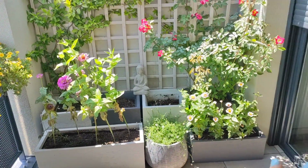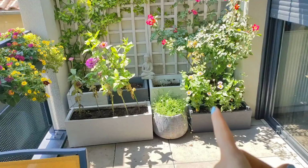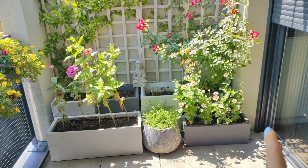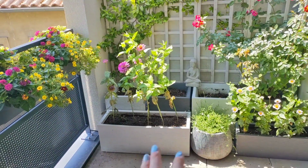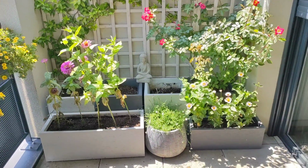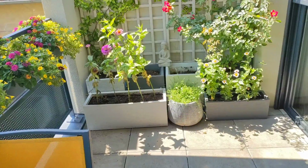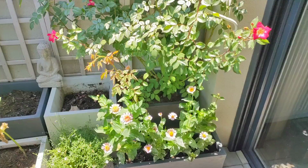And then we have two boxes with zinnias. This box is doing quite okay. The zinnias are flowering. It's the Cresto Peachy Pink, but these guys are just looking really sad. Both of the zinnia containers have powdery mildew, which is nothing special. Zinnias always catch powdery mildew, that's inevitable.